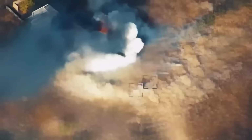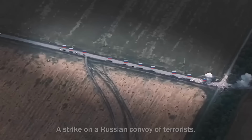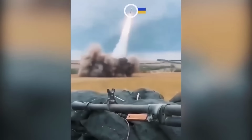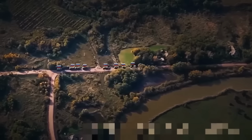You can see from a bird's eye view how much ammunition there is. Mission accomplished. And there's a whole column of Russians detected. HIMARS destroys the first target. Next shot. It's a clean hit. Here's another example. So far, they're unharmed, but in a moment, we see this.